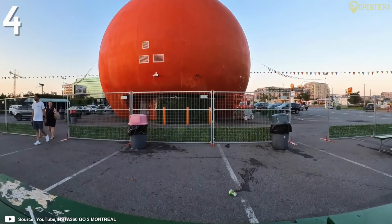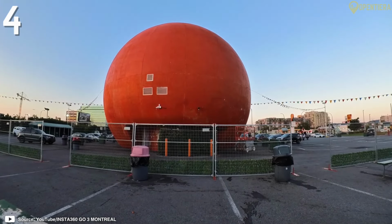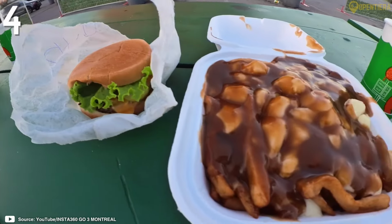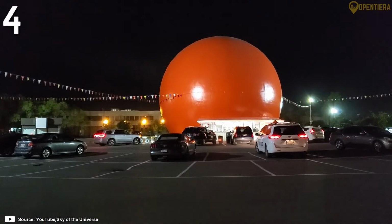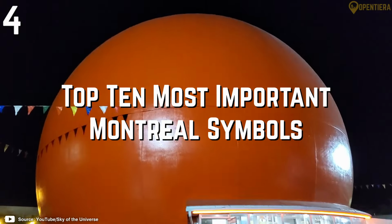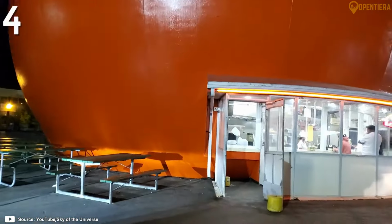Of course, it's not just about the drinks. This place serves up all the Quebecois comfort food you could ask for: cheeseburgers, fries, veggie dogs, and the undisputed king of Quebec's food scene, poutine. It's so iconic that the Montreal Gazette named it one of the top 10 most important Montreal symbols. So yeah, this isn't just some kitschy fast food stand, it's history.